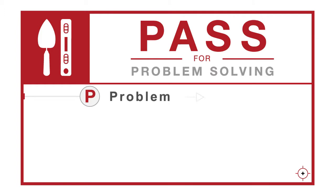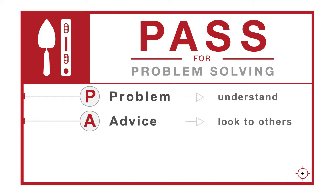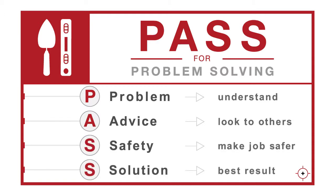P is for problem. You must fully understand what you want to raise concerns about. A is for advice. Looking to others and for information may help. S and S are for safety and solution. Find your safety solution. What is the best result to make the job safer?